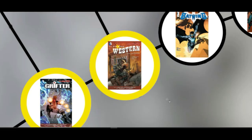Now, I will also point out that a lot of people tend to view this as a story in the Batman family of comics, and I can see why. All-Star Western is set in Gotham, but it's set in Gotham in the 18th century. And whilst it does cross over with Batman a little bit, it actually should go here, I feel. And I'm going to explain why.